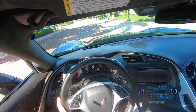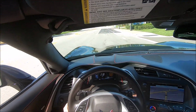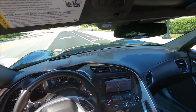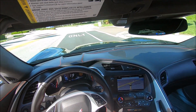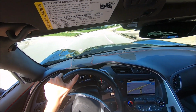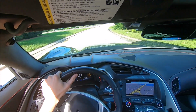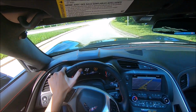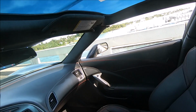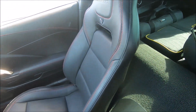Blind spots are horrible. Visibility out of the front is all right. Side mirrors are all right, but like I said, there's huge blind spots, and then the rear view mirror is not that great. It's kind of dark, and it has that wicker bill thing. This roof thing's pretty cool. It has some really nice storage in the back there, as you can see, all my camera gear.